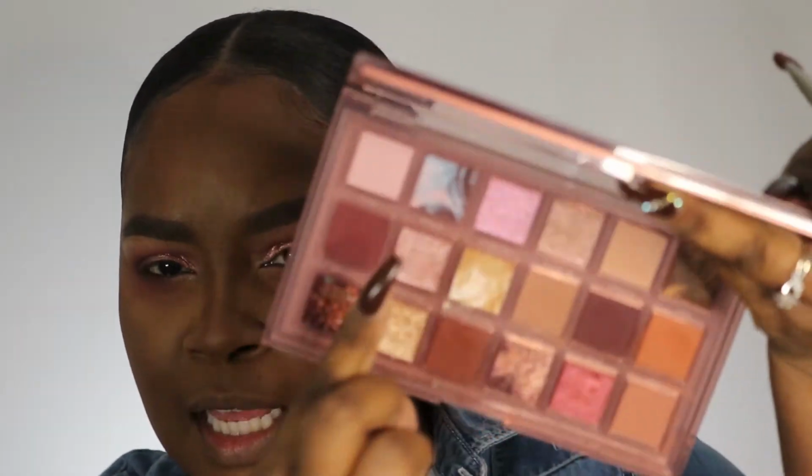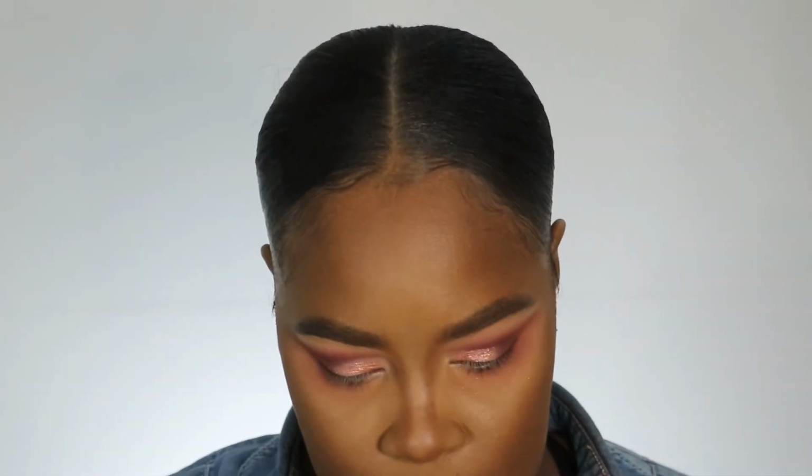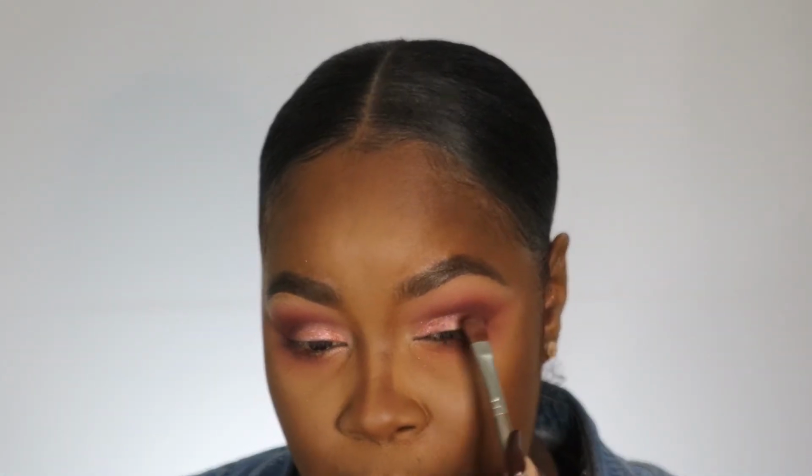Now that we have a little bit more peace and quiet, we're going to pull away from the voiceover and come back into it. So next we're going to go in with Passion, and it is this iridescent bluish color. We're going to go in with that, not all over the lid, but just a little bit right here.